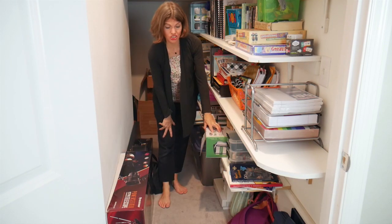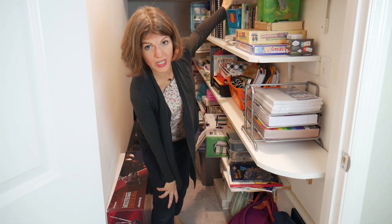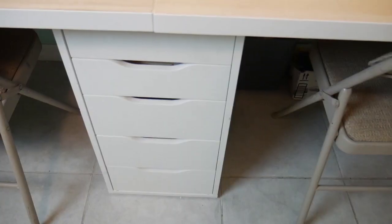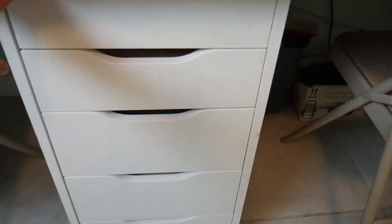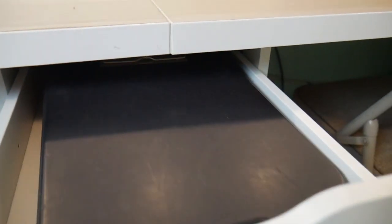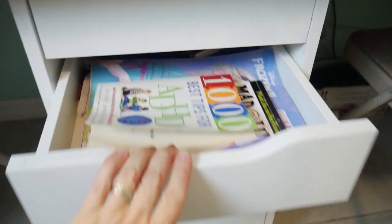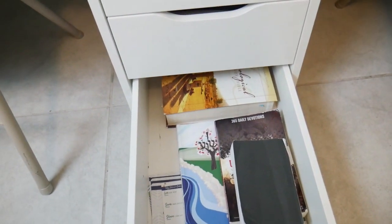Of course, I got a binding machine. I got a laminator back there. I got so many books. Here's all my books. Well, not all of them, but a lot of them. I forgot to mention these drawers. My kids have actually organized these drawers according to them. So the top drawer is this thing right here. This drawer is for one of my kids. This one is for another kid. This is another kid. And this is some extra Bible study type things.